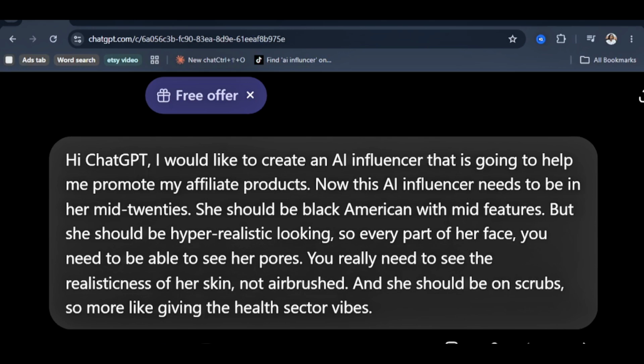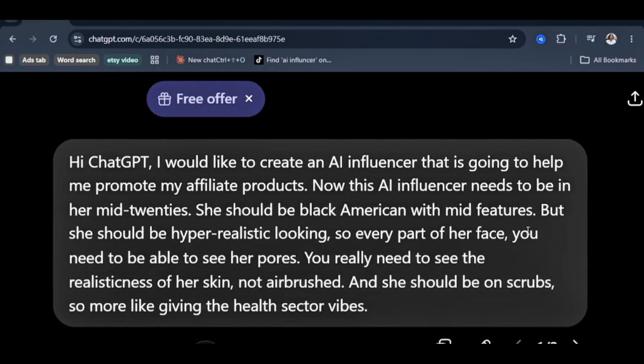So I'm saying now this AI influencer needs to be in her mid-20s. You could go for mid-30s, mid-40s, mid-50s. It depends on you. I'm saying she should be Black American with mid features. I'm using mid features because I do not want that overly airbrushed look that makes it look fake and less natural. So I'm saying mid features, but she should be hyper realistic looking. Every part of her face, you need to be able to see her pores. You need to really see the realisticness of her skin, not airbrushed, and she should be in scrubs, giving the health sector vibes.